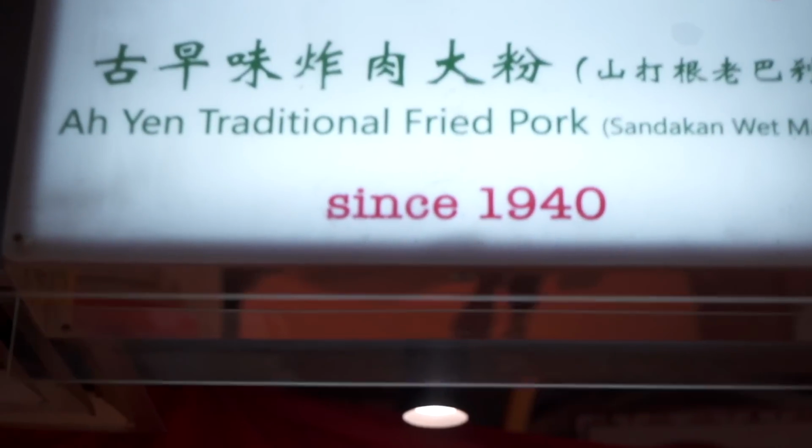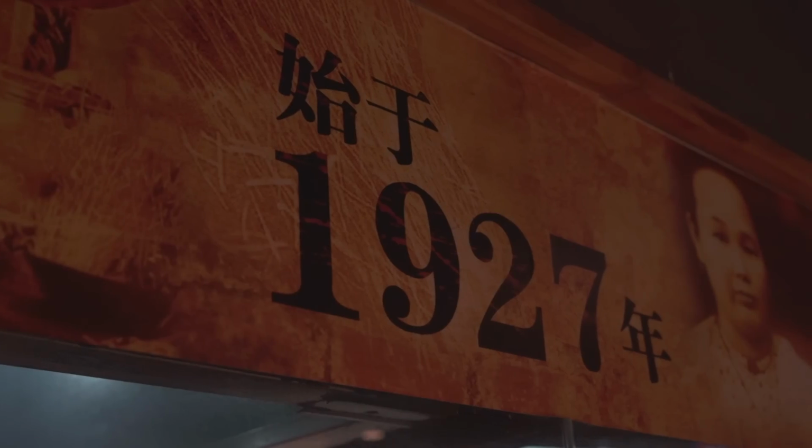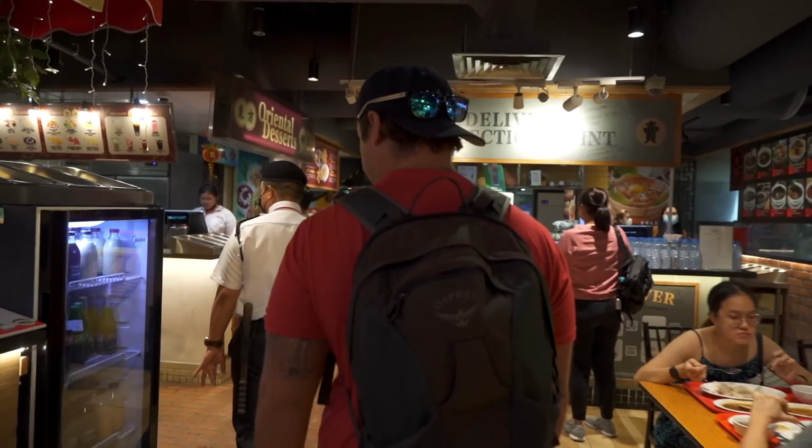The criteria to be able to get into here is you had to have a hawker stall that was proven to be successful over the span of 40 years or 2 to 3 generations in your family.